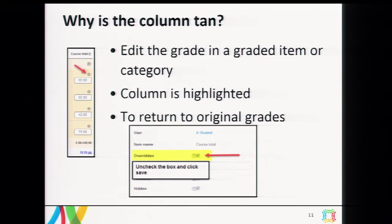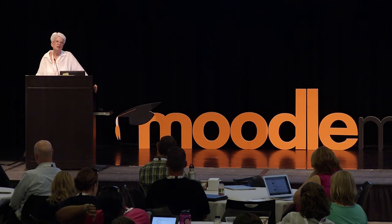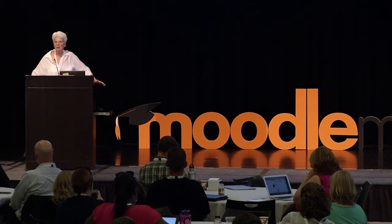The other one, and I understand in all the updates for Moodle that this is the one that's going to get fixed, is when they have manually manipulated the grades, in order to show that, Moodle turns that column a light tan, a light yellow, whatever your monitor is showing. At least in our current version of 2.7, in order to get those grades back to the original number, each one of them has to be opened up through the settings link and then uncheck the overridden box. And I know from my experience on Moodle.org, this is a very common request, to be able to take the gradebook, if all of the grades have been checked as overridden, and release that and have them all returned to the original calculation.